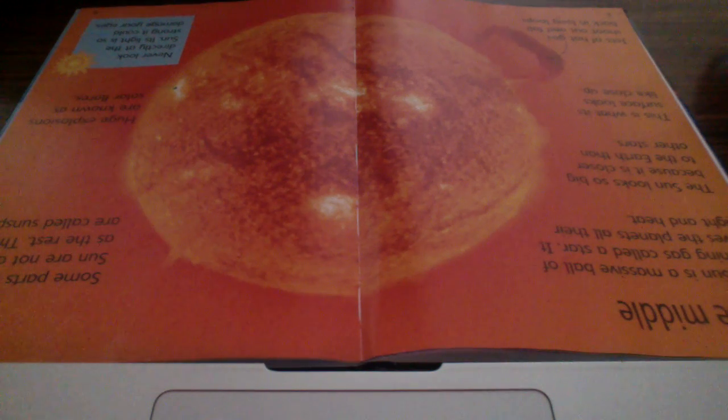The sun is a massive ball of burning gas called a star. It gives the planets all their light and heat. You may not know this, but the sun is actually very small. For us, very big, but there are much bigger stars than the sun. The sun is one of the big ones. The sun looks so big because it is closer to Earth than our other stars. This is why its surface looks like this close up. It's all right here. As you can see, the sun also looks like some sort of abomination.